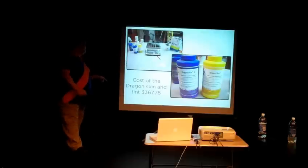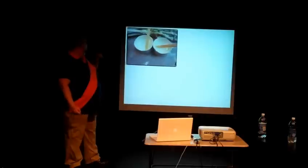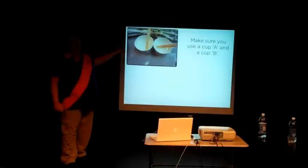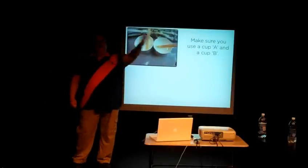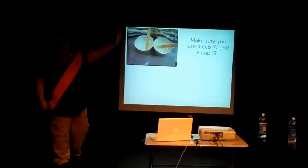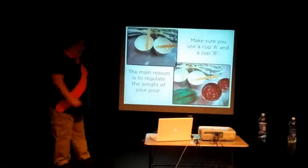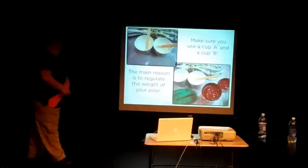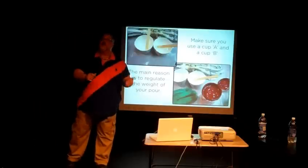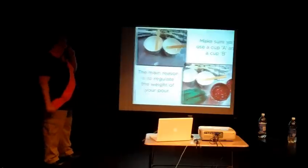Cost of dragon skin, $367.78. Next thing is make sure you also have cup A and cup B. Don't ask me why. That's why the dragon skin was so expensive. Everybody makes mistakes. Main reason is to regulate the weight of your pour. You cannot just pour and guess. These things have to be done precisely. So get yourself a good scale.